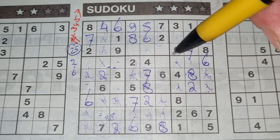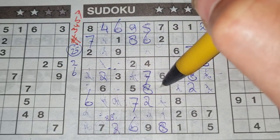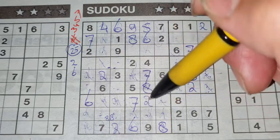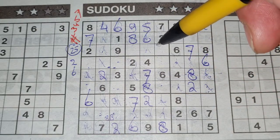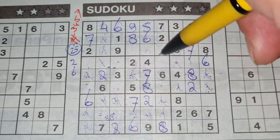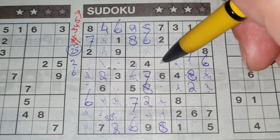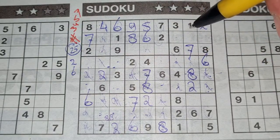How about 3? 3, 1, and a 9. 9, 3, 1. I'm thinking.